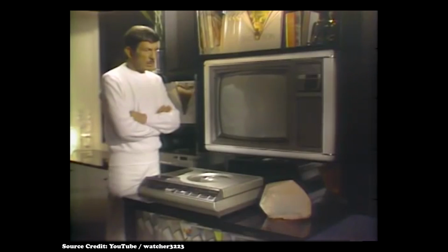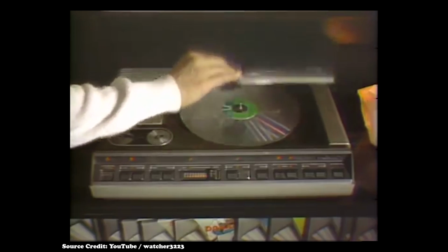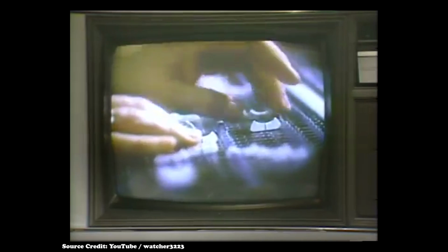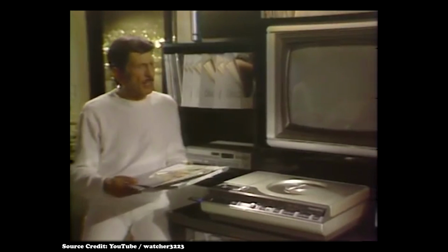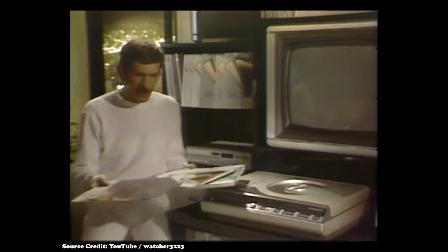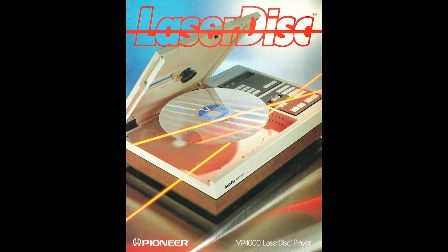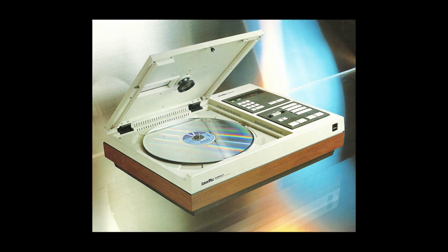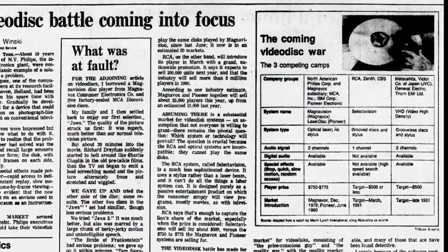The first run of Magnavox players sold out immediately, but were plagued with playback issues. Philips blamed the shoddy quality of MCA's DiscoVision discs. MCA blamed Philips and said they should update their players for better compatibility. All the while, the industrial-grade Pioneer PR7820 was working relatively problem-free in Japan. Pioneer introduced the VP1000 to the retail market in 1980, which was basically a consumer version of the PR7820, and began to relegate the Magnavox to also-ran status.